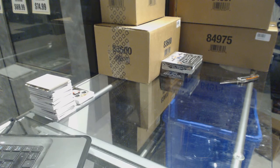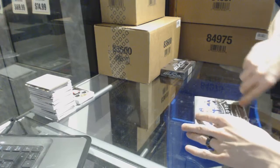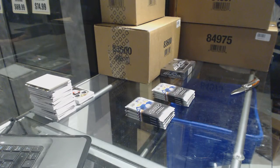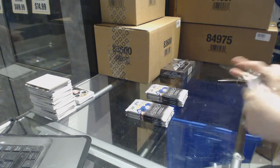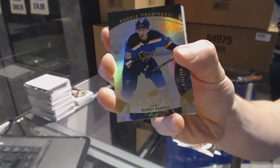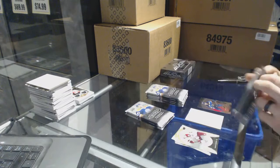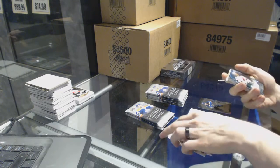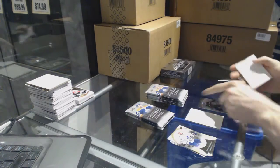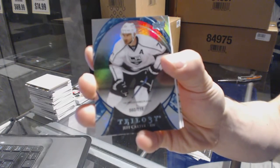All right, on to the Trilogy. Rookie number to 999, Robbie Fabry. Rainbow blue, sorry, number to 544, Mike Camilleri. Rainbow blue number to 718, Jeff Carter.